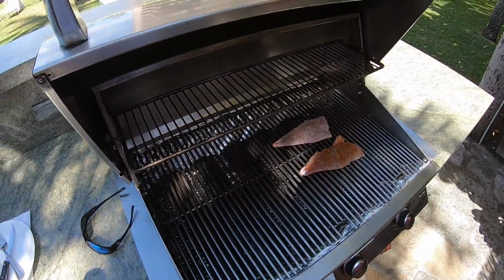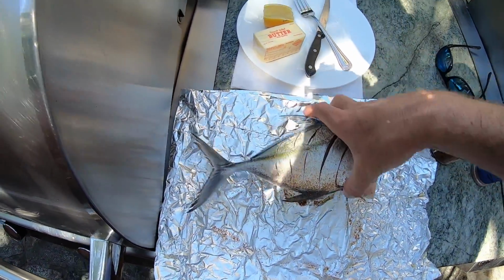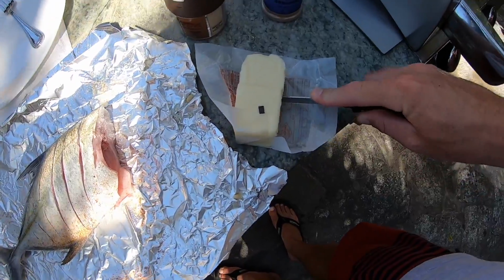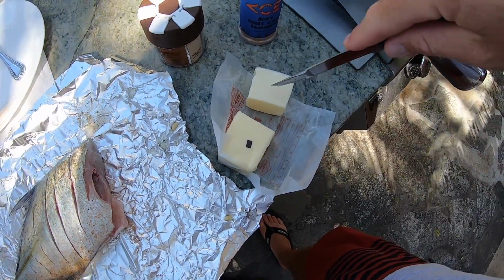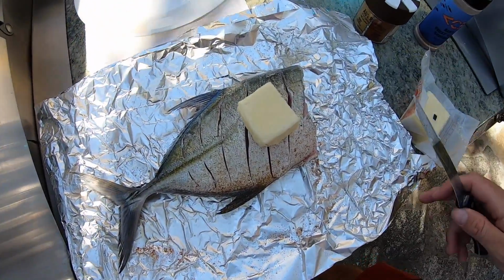Now we'll prepare the papillote. Let me close this. Alright, papillote. I think what I'm going to do, we're going to put a lot of butter on this bad boy. And when I say butter, I mean every bite is going to be a buttery bite. We're going fisherman's lifestyle here.